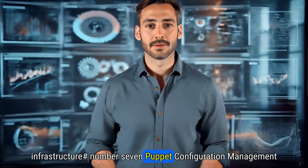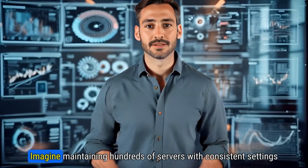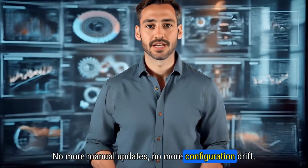Number 7, Puppet, configuration management wizard. Puppet turns complex system configurations into simple, manageable code. Imagine maintaining hundreds of servers with consistent settings, automatically. No more manual updates, no more configuration drift.